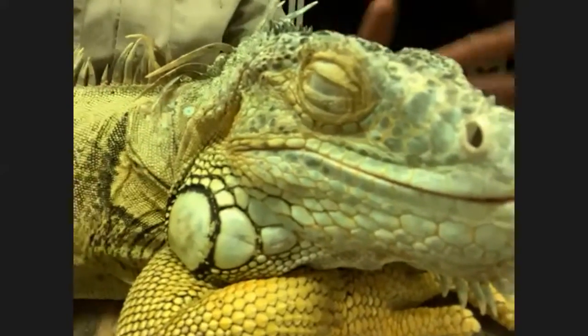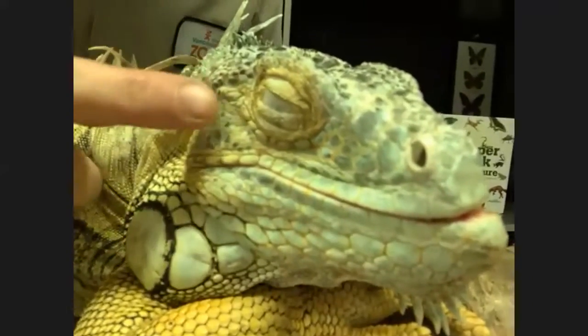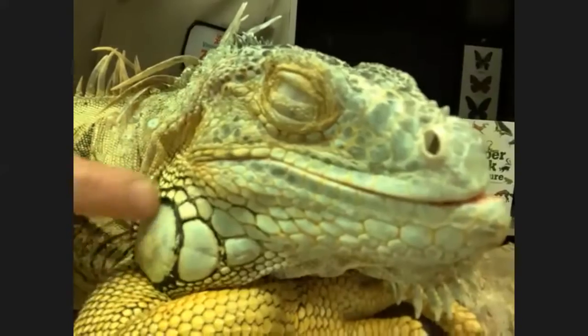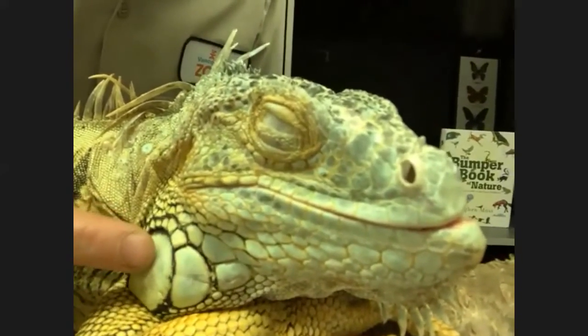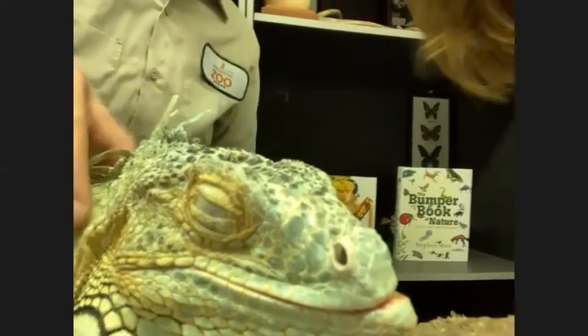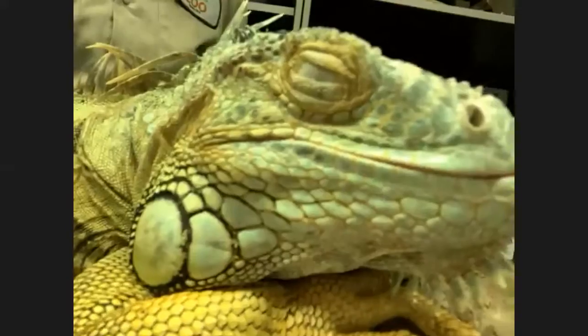But if he was way up in a tree and an animal just saw this, they're going to think that that's its eye. Now you can see his eye is actually a lot smaller than that. So when they see this, they're going to see that huge eye. They're going to think, wow, that is a really big animal. I'm not going to mess with that. So it helps him to protect himself by tricking other animals to think that he's bigger than he is. Awesome. That is so cool.